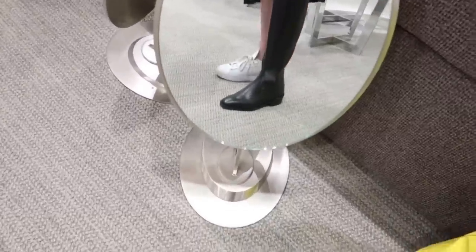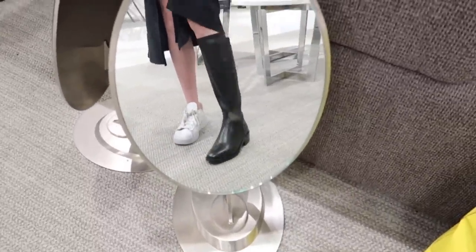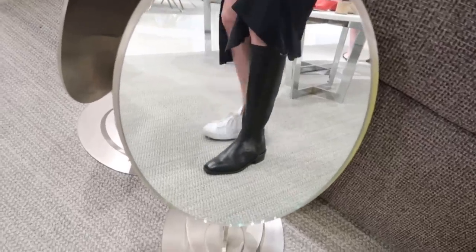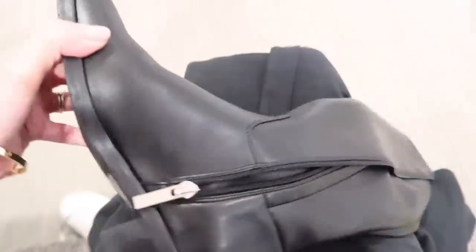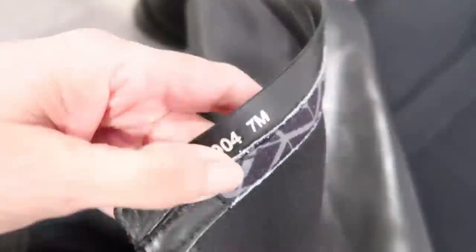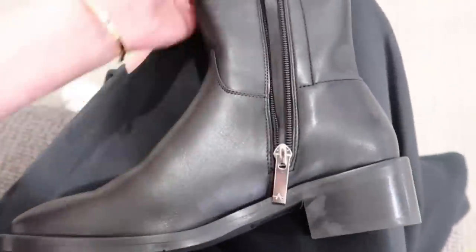Okay, I feel that they're a little bit tight. These ones are size 7.5, I believe. It's like different stuff. These ones are size 7. They run small. Look, size 7. They run small, so size up at least half size. Yeah, but they are high quality for sure. I like the heel.